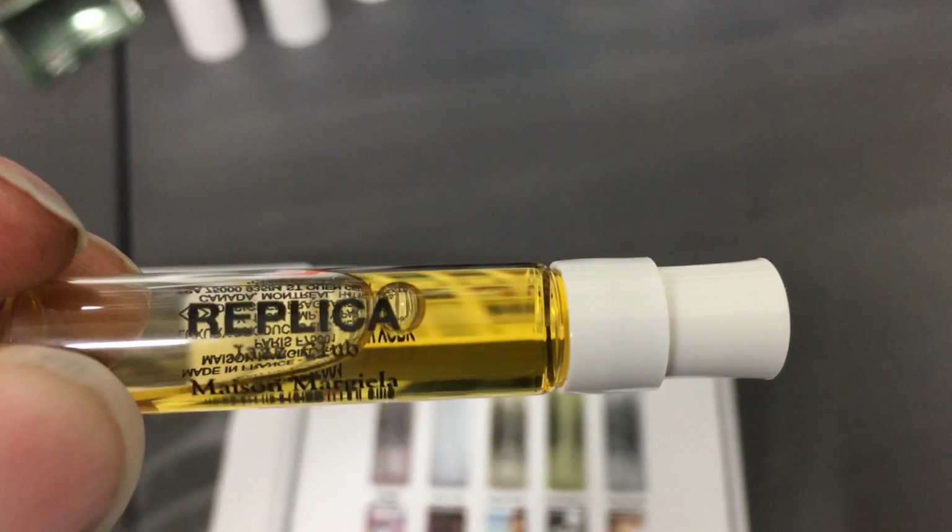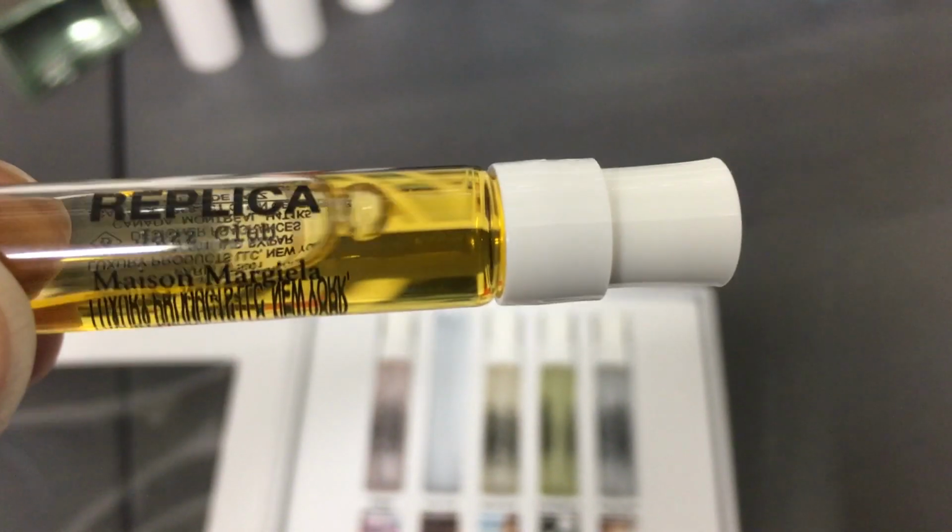We go immediately from my least favorite of the bunch to one of my favorites, and that's called Jazz Club. Sometimes you smell a fragrance and you know you're going to love it when you first spray it, and that's what I get with Jazz Club. I know I'm going to love that. I know I'm probably going to need a big bottle of that. This one is probably going to go to the top of my buy list.